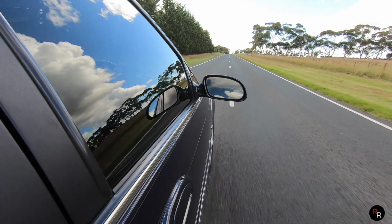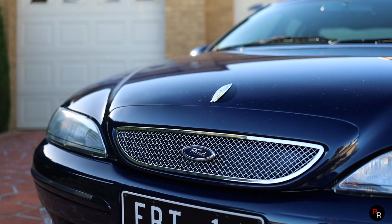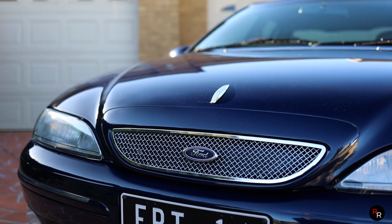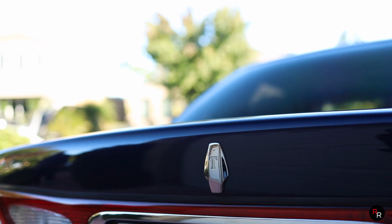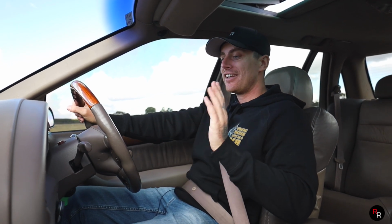Now this car did get a completely unique bespoke grille for this Fairlane by Tickford. And it also did get some unique badging around the place. So it's a looker, this thing. It's rare, and according to the owners, this thing has won quite a few awards.